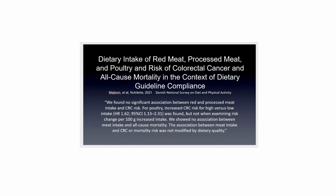But I always pick red meat over chicken. And then they showed no association between meat intake and all-cause mortality. And the association between meat intake and colorectal cancer or mortality risk was not modified by the dietary quality. So just another kind of observational-ish study. So we can't take a ton from that. I like the interventional studies better, but I think that this was a very large study. So it was nice to see that yet again.